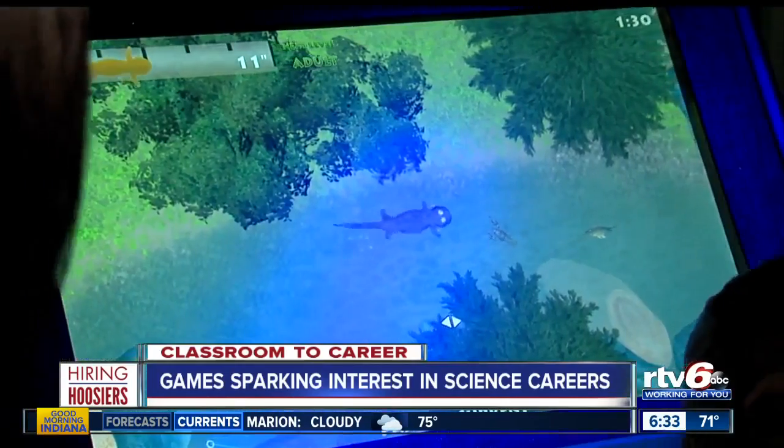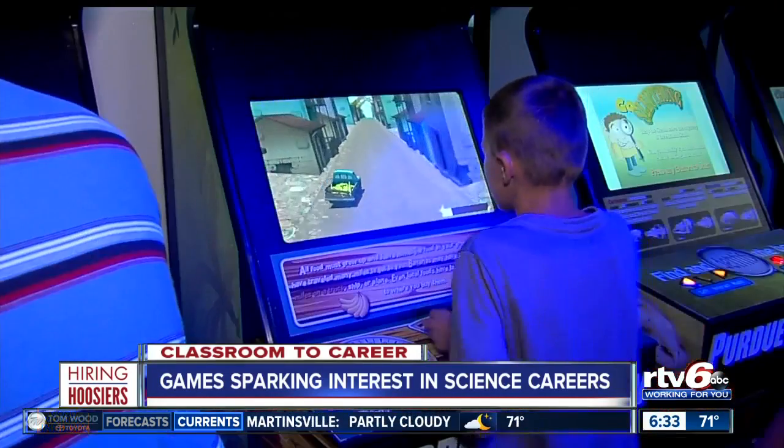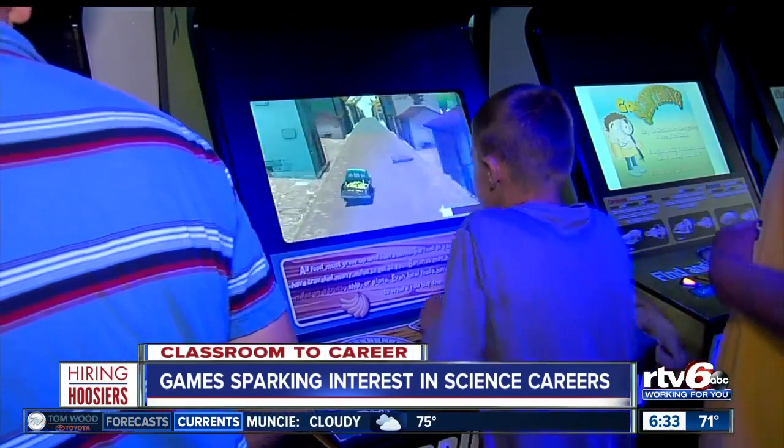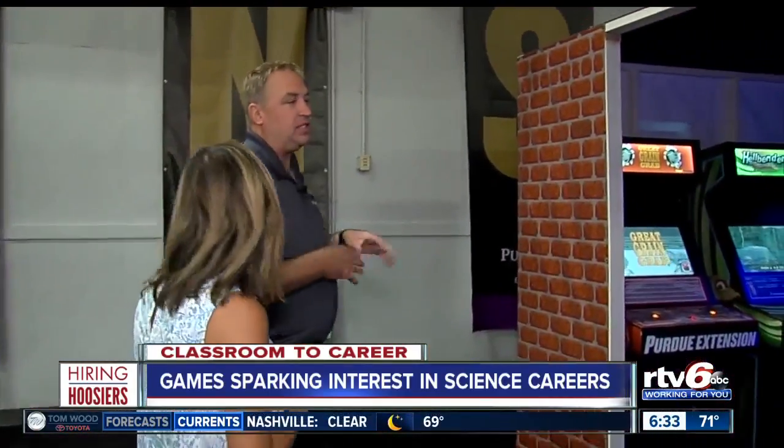Glowing lights and sounds of high scores are coming out of the Purdue Extension Arcade, and there's a big fan of these games. They're realistic. That's kind of cool. It's like they're fun, they're hard, they're challenging. Fun and challenging is exactly what Purdue Extension was hoping for.